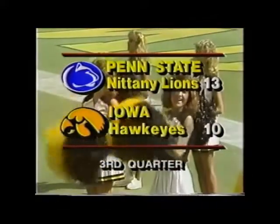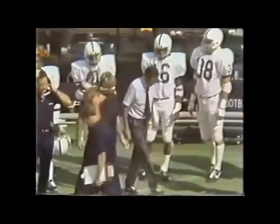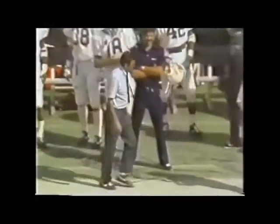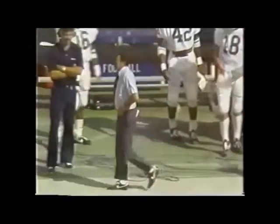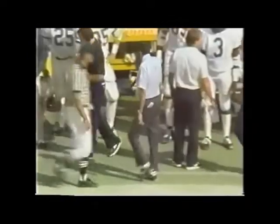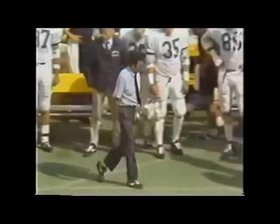Penn State has the option here to begin the second half. They have elected to receive, and they will be moving right to left. So they receive to begin the second half, but they will have the wind at their back in the fourth quarter. They'll be going against the wind in the third quarter, but the wind, George, has been no factor whatsoever. Basically insignificant at this moment.